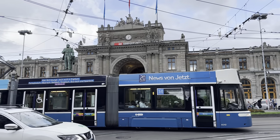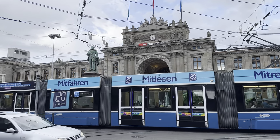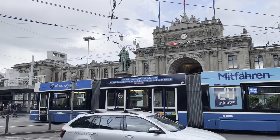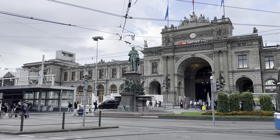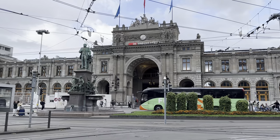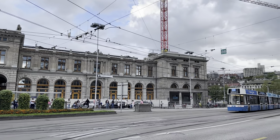Our exploration begins at the Zurich main train station, a central hub that welcomes millions of travelers each year. This architectural marvel, with its intricate facades and bustling interior, is not just a transportation center, but a symbol of connectivity.